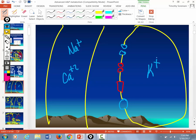Okay, write this down. There's a law called the law of electroneutrality. That does kind of sound made up, doesn't it? It's not. The law of electroneutrality states that the number of positively charged particles in the blood has to be equal to the number of negatively charged particles, so that the overall charge in the blood is neutral.